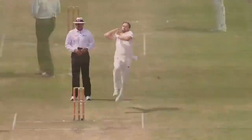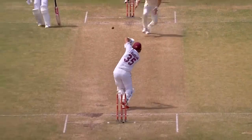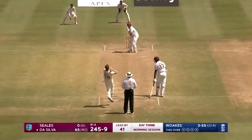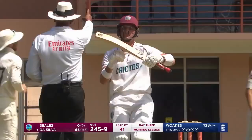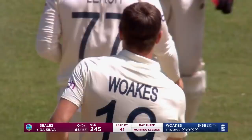Regal from Joshua Da Silva. Full face of the bat, high elbows. Huge shout, walked across, given out. And he will review immediately. I just wonder if it's because he thinks he hit it or because he has that review. LBW.